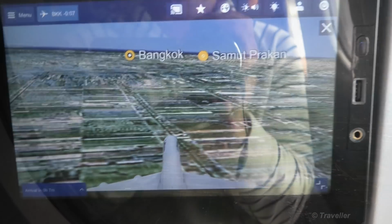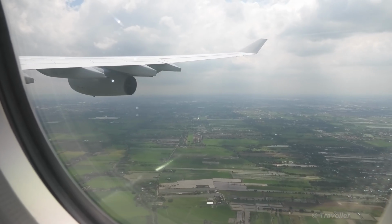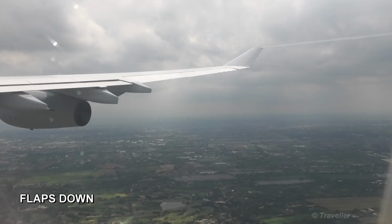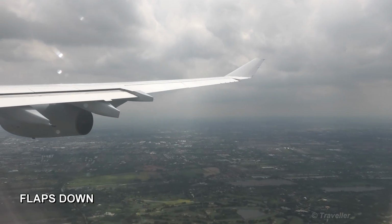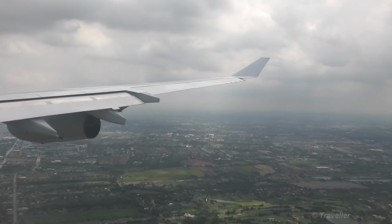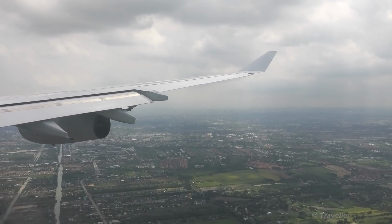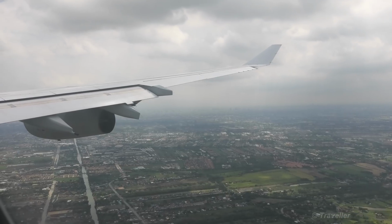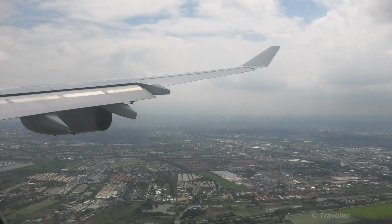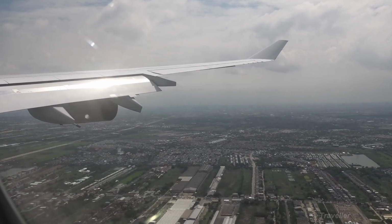Now approaching. Getting closer now. 5 minutes to go. Look how green it is. There's Bangkok City in the background. Flaps coming down. Oh, maybe a bouncy. High rises. You see them? It's the high rise of Bangkok right there in the background. Landing gear just went down. It's quite a long approach.